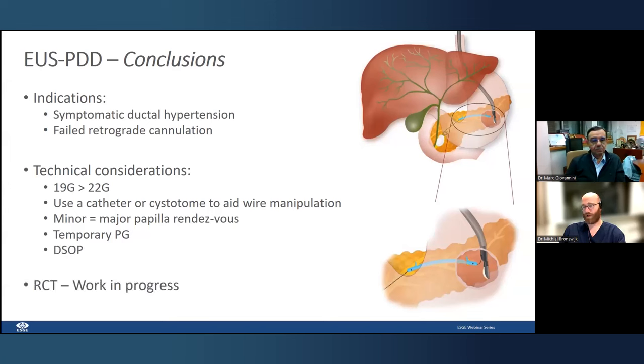And we're currently working on our RCT, including these techniques and comparing full ductal clearance with surgery. And I think this will be more of an honest comparison with surgery than the trials that are already out there.